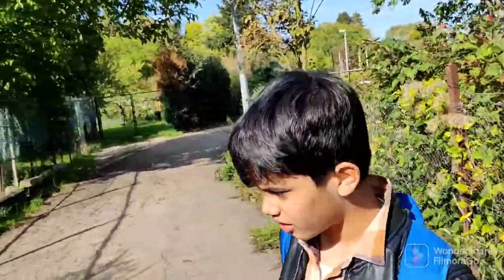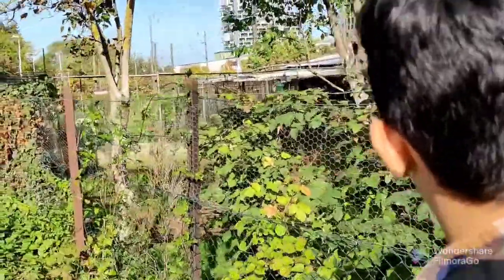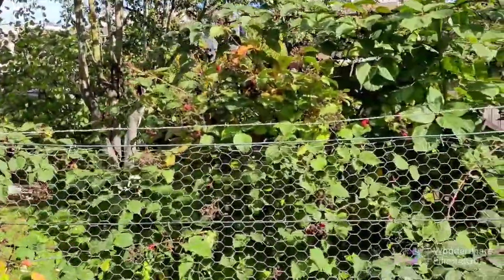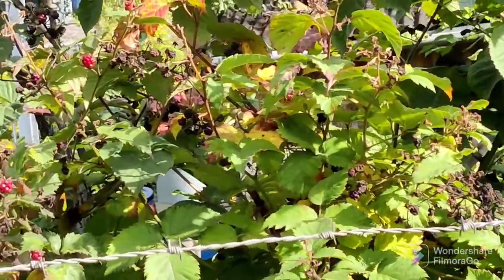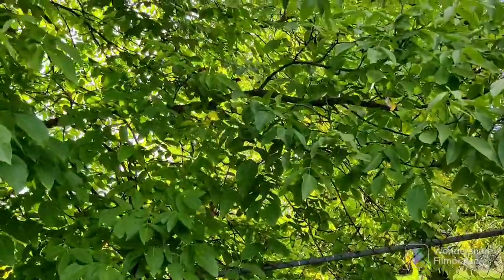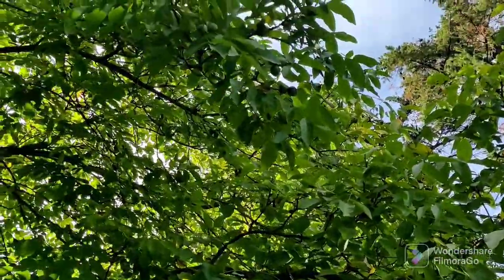I think the people that live here next to it take care of these farms. Oh, these are berries. Don't you know which ones? The sour ones. Yeah. Oh wow, a walnut tree. The walnuts haven't come out from their shells. Yeah, I can see, there's a lot of shells.